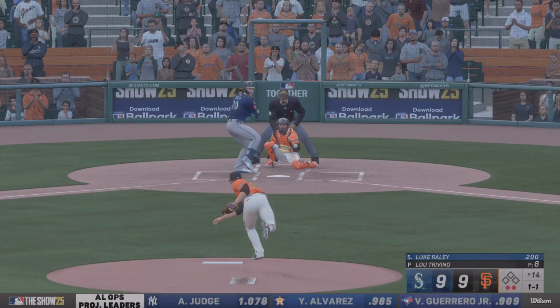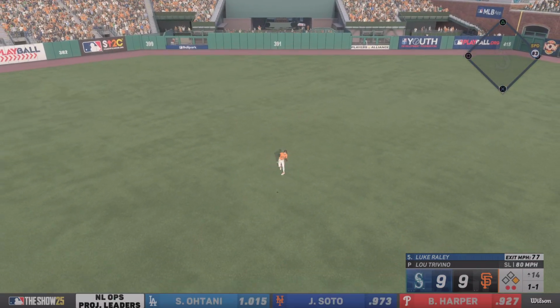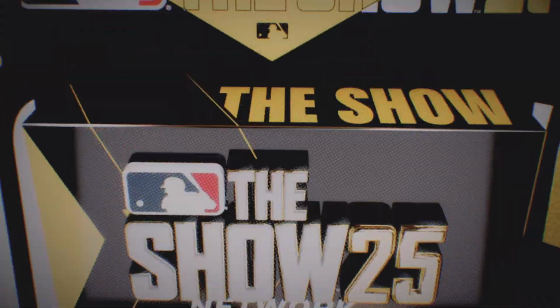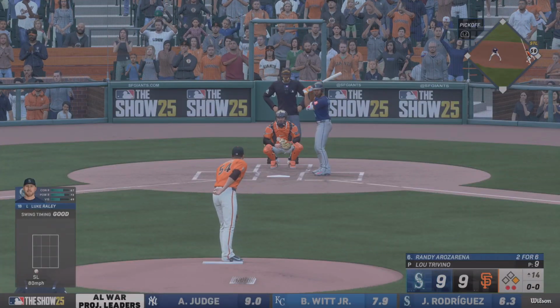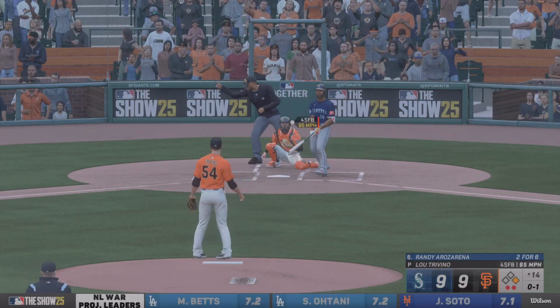Two down, nobody on. Ground ball up the middle. That's a base hit. Well, that's his first hit in this one, so that should help him feel a little better. Really nice job staying up the middle with his approach. He didn't try to do too much with the pitch, just shot it through the infield. And now, let's see if they force some action with good wheels on the bases.